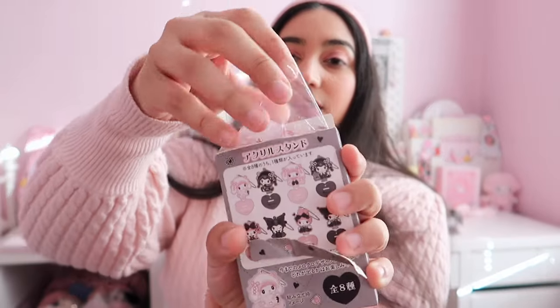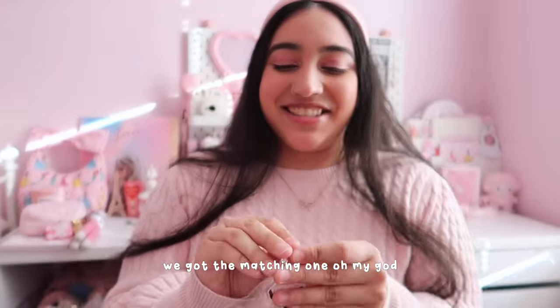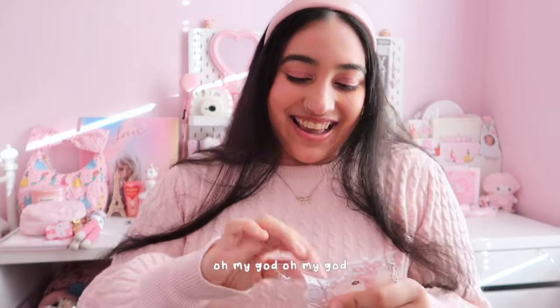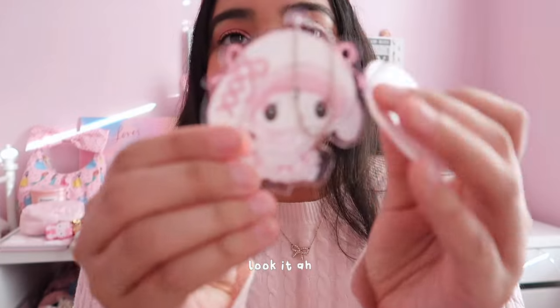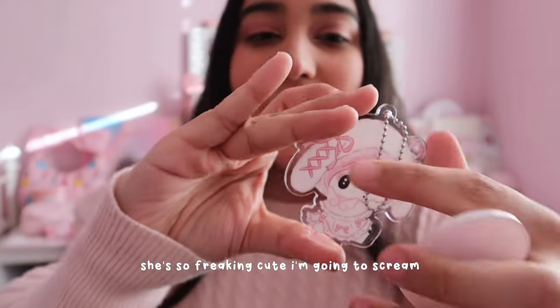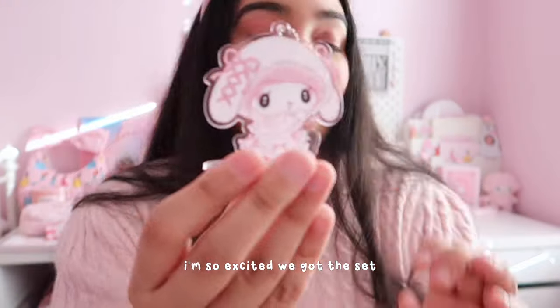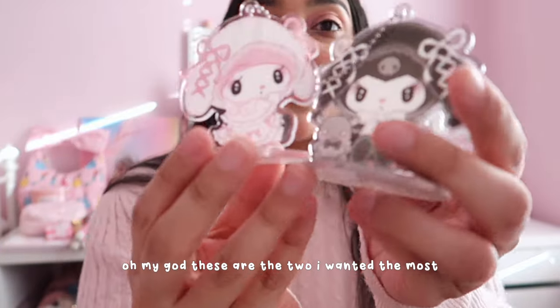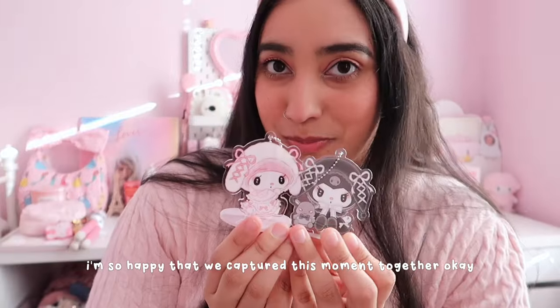Okay, let's see. Okay, it's pink. You guys, we got the matching one! Oh my God. I can't believe it. I'm so freaking excited. Look at her, she's so freaking cute. I'm going to scream. Are you kidding me? I'm like shaking. I'm so excited. We got the set. Oh my God, these were the two I wanted the most if I couldn't get the two My Melodies. I'm so happy that we captured this moment together.